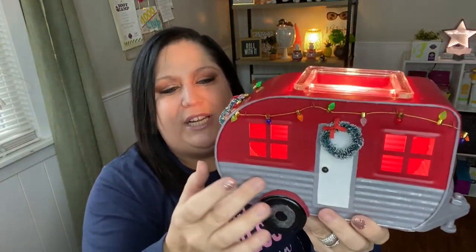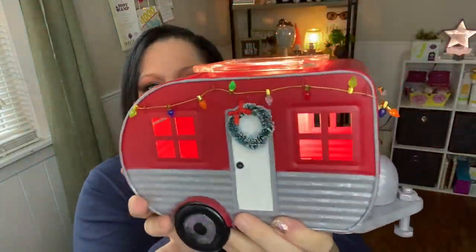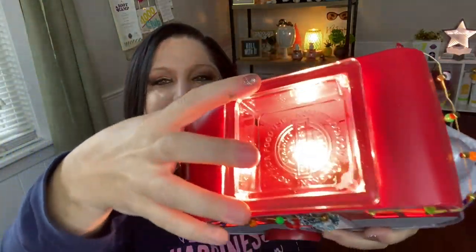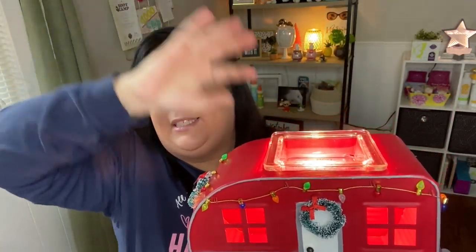Like I said, it would even go with my rustic chic type of decorating because of the corrugated metal here. Look at this. Oh, I love it. The wreath on the door, the wreath on the front, the Christmas lights all around. Here we go. You can see right into that dish, which means that if you put a colored wax in here, more than likely you're going to get it cascaded up onto your ceiling. So that's really pretty. I love the warmers that do that.